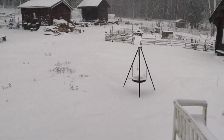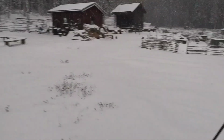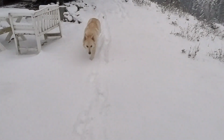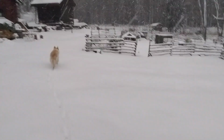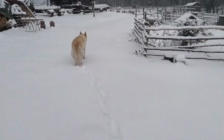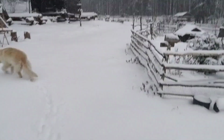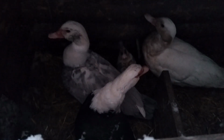So we are still in October, and the first real snow is here. It's only 5 centimeters or so, I think. So now I'm going to let out the ducks. Oh, hi little one.